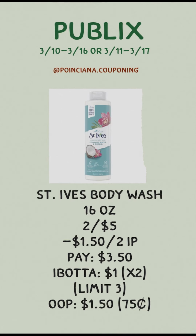The 16-ounce St. Ives body wash bottles are going to be priced 2 for $5. Use one of the $1.50 off two internet printable coupons, pay $3.50, submit your receipt to Ibotta for $2 back, making your total out-of-pocket only $1.50 or just 75 cents each.